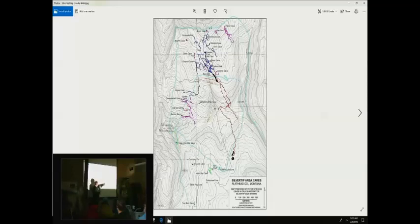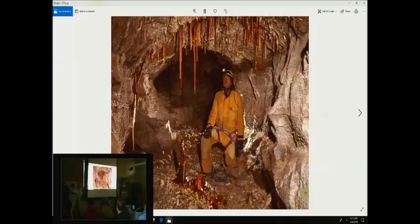In the 2000s, really all we added to the map are these black sections, connecting the two systems, the Silvertip system and Blood, taking it to about a 10-mile-long system. This upcoming summer, some of the students that just talked are going to go up there and do some monitoring work in Blood.